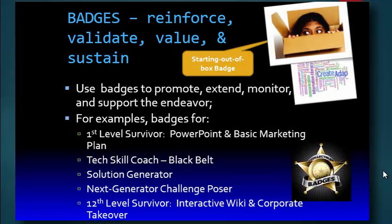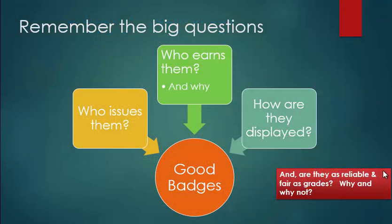And what I would be asking you to do is think about how, when you are considering developing a badge, what's going to make it a good badge? Ask yourself, who's going to issue those badges? What do you actually have to do to earn a badge? And when you earn them, how are you going to display them? If you address a lot of these qualities, you're going to have some good badges and a very useful activity.